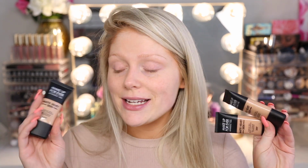They are a matte foundation. I do have dry skin, but it does say that it's supposed to be a breathable matte, so it's not supposed to be super cakey, drying on your skin. So of course we're gonna test that out. It is supposed to be super full coverage though, and it does say 24-hour wear. So we're definitely gonna give that a test.